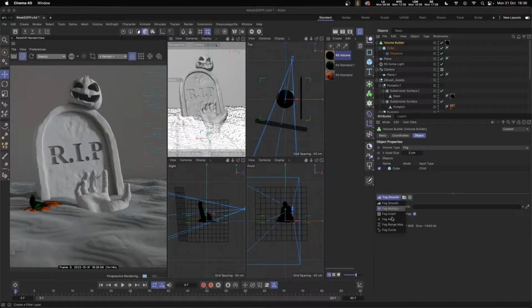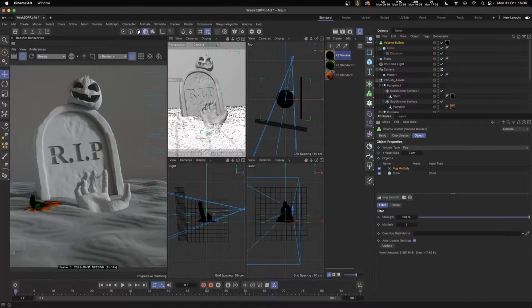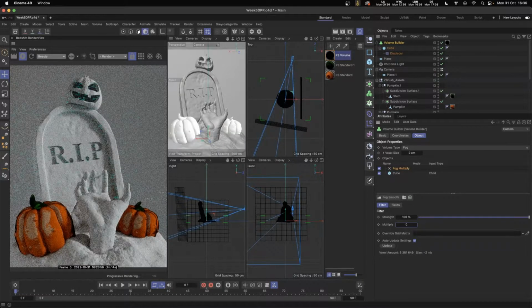Well, we can play with our filters. Inside of here, we have a bunch of different filters which do a range of different things. The first thing we want to do is grab what's called a fog multiply. If we multiply our fog volume by 0, it disappears because everything multiplied by 0 is 0.